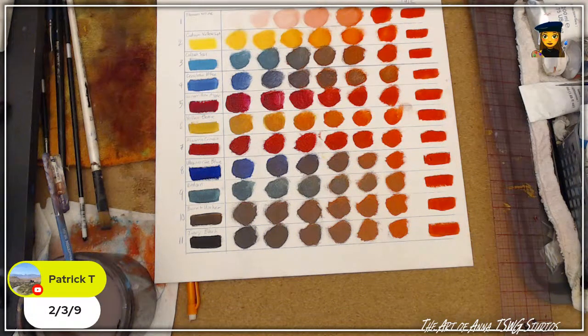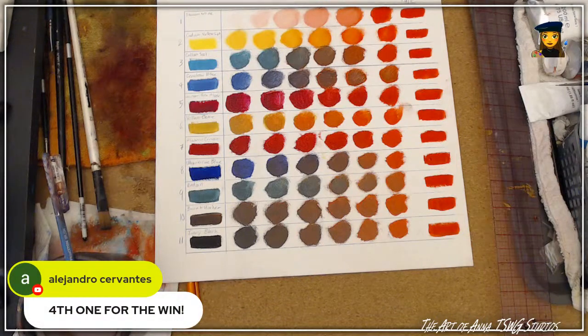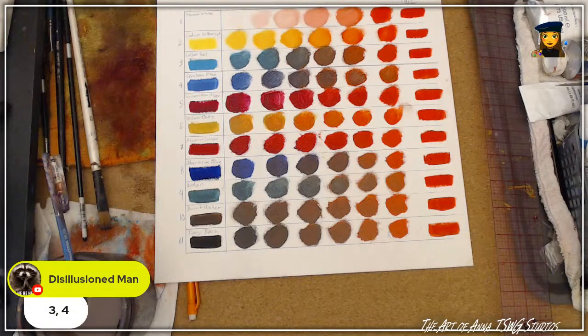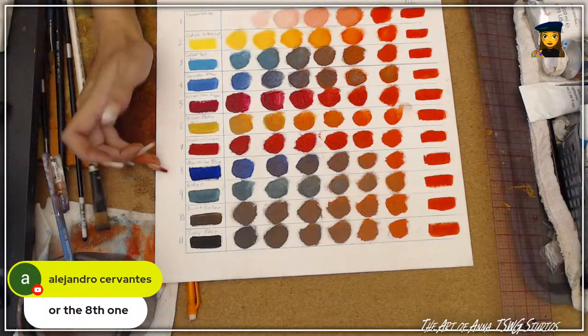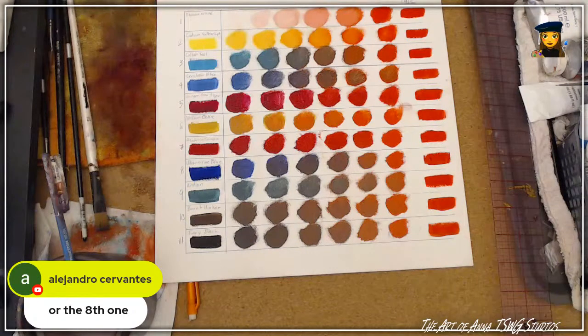2, 3, and 9. All right. Fourth one for the win. Let's see number four. So you like cerulean? All right, let's see 3 and 4. So you like 3 and 4. You like the blues mixed with it. The eighth one. So you like ultramarine blue mixed with it.